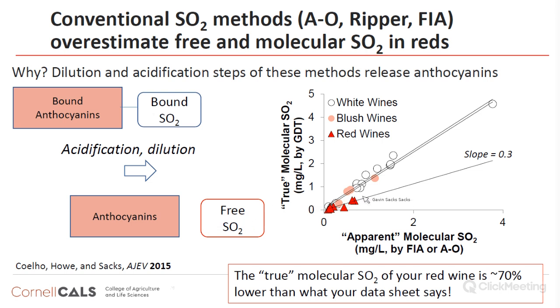So we find that almost all red wines have much lower free and much lower molecular SO2 than what your Ripper number or your flow injection analysis number or your aeration-oxidation number is saying. I think this is appreciated a little bit, but I'm not sure if you appreciate how much this is overestimated. That standard number you look at for free SO2 is too high by about a factor of 3, at least, and sometimes more than that. So we think this is the reason why reds have less of a problem. Most of your reds have very little free SO2, or at least very little true free SO2.